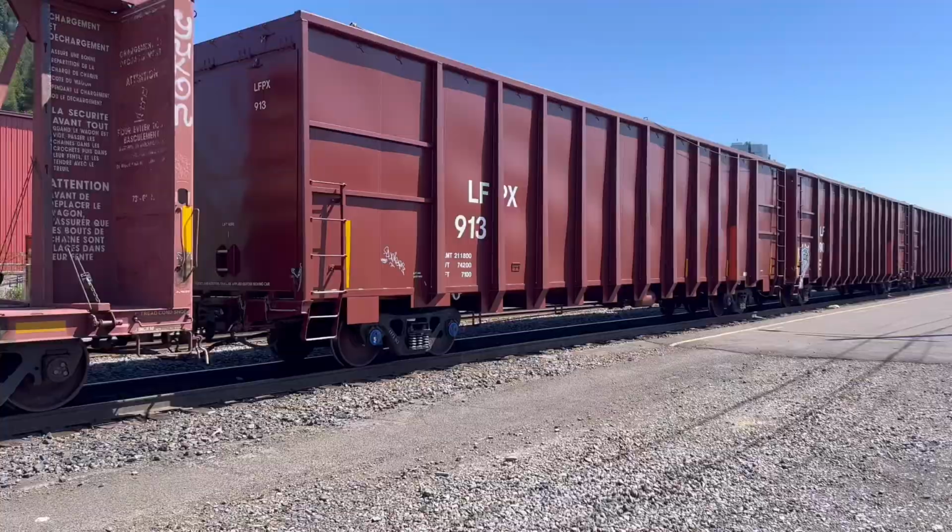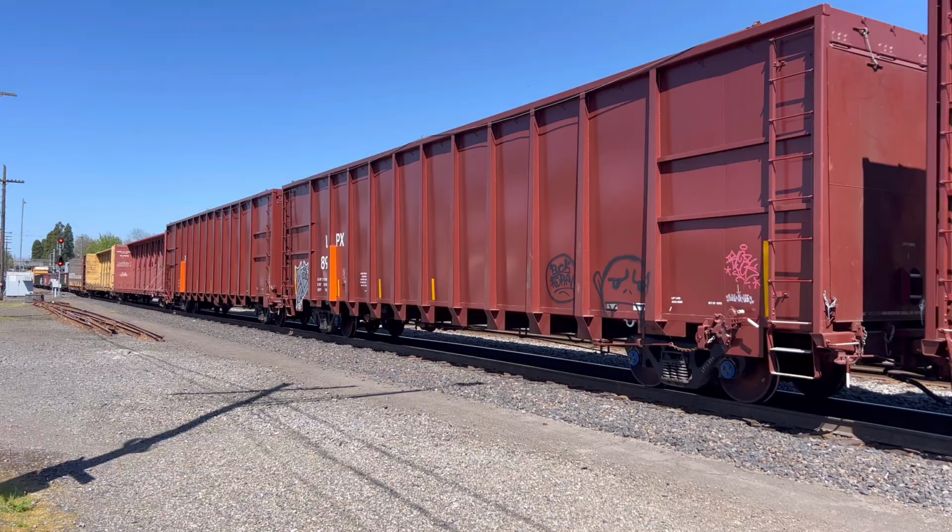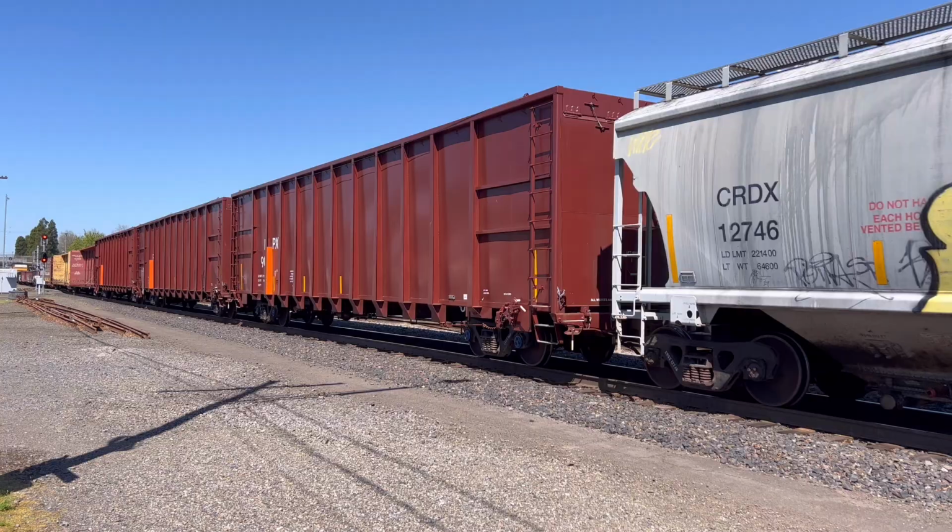These new Greenbrier-built woodchip cars, the first new woodchip cars built, to my knowledge, since the 1970s, are stenciled LFPX for Lane Forest Products here in Eugene and will be loaded near the tank farm on the north end of the yard.